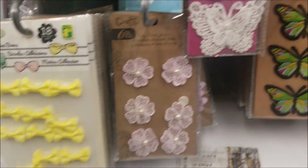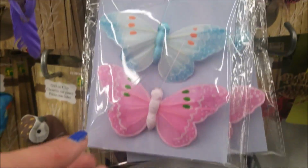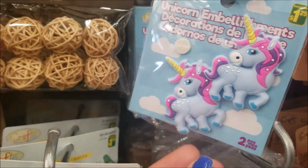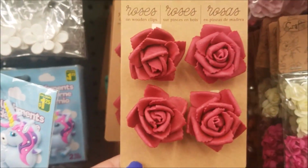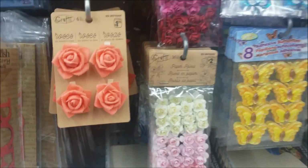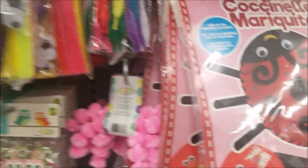Here we are in the craft aisle, and they have so many cute embellishments, little unicorns, butterflies. Here are the unicorns, flowers, roses, the red roses, the peachy pink roses, the baby roses, the miniature roses, pom-poms, you name it, Dollarama has it.